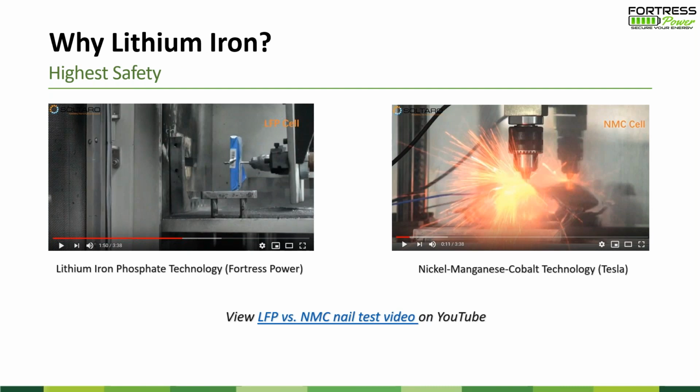So one thing I always encourage people to do as they debate, okay, why lithium iron? Should I look at lithium cobalt or lithium ion or even a lead acid? I always encourage them to search LFP versus NMC nail test. Essentially what they do in this test is they take a 10 penny inch nail and they drill it right through the center of the cells.